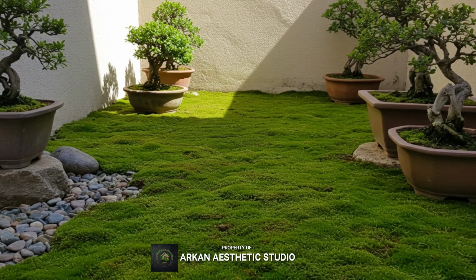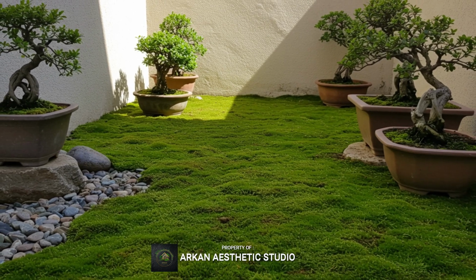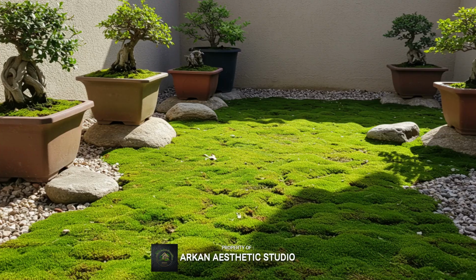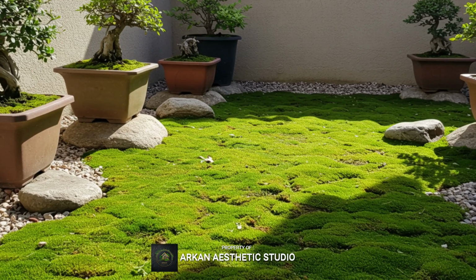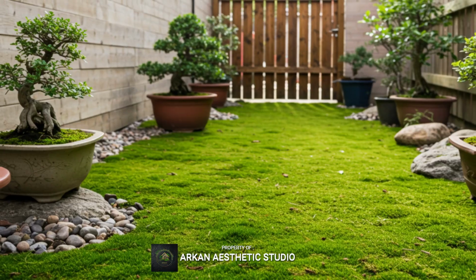It doesn't need to be expensive. It doesn't need to be exact. It just needs time and light and a gardener willing to listen more than control. Because sometimes, the most beautiful gardens are the ones that look like they've always been there, even if you just planted them last month.